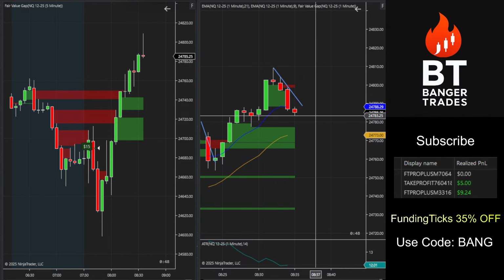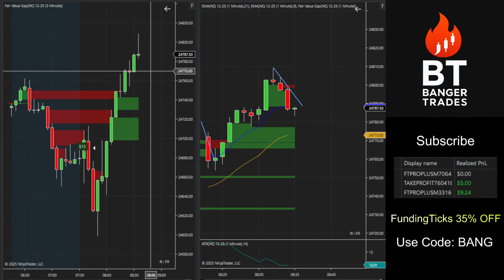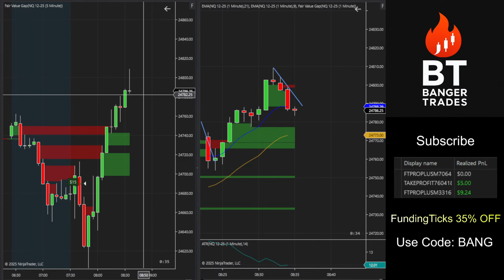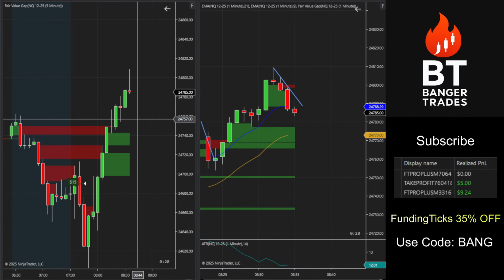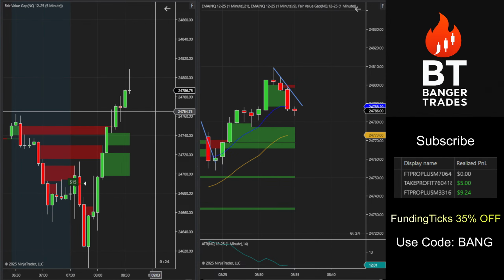But also the sellers are kind of pushing down. We might take out this low. I don't know. Got a pretty nasty wick there. Could get like a hammer close, a bearish hammer, on the 5-minute candle.